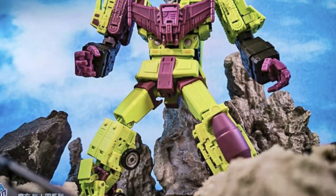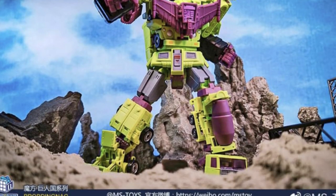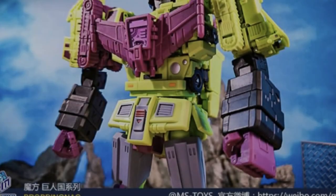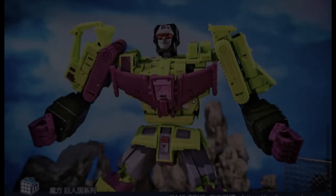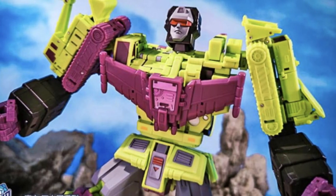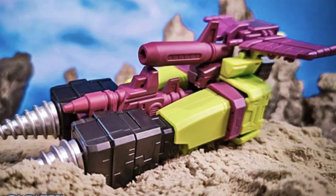MAGICSQUARE quite rightly delayed some of the release of their Constructicons due to some QC issues that they found inside their own factories, so really well done to them, and congratulations. And now we can actually see the full thing put together in a few pictures, and he looks nice. He looks really cool. I'm not sure about the neck. Certainly in this picture it looks like it's a little bit falling off there, but overall I think this thing does look great.